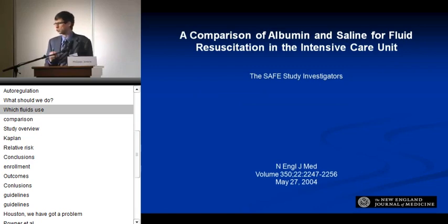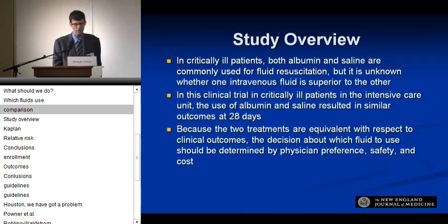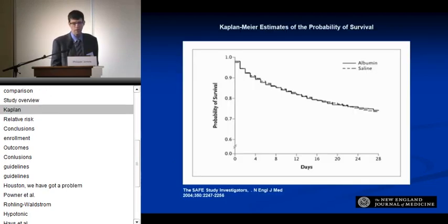This probably struck us the most. Based on the SAFE study, first published in 2004, comparing albumin and saline in general fluid resuscitation in the ICU, where critically ill patients were randomized to getting both albumin and saline for fluid resuscitation, and seeing what happened at outcome, for instance, at 28 days, and other outcome parameters, it was shown that there was no difference in the general ICU population.